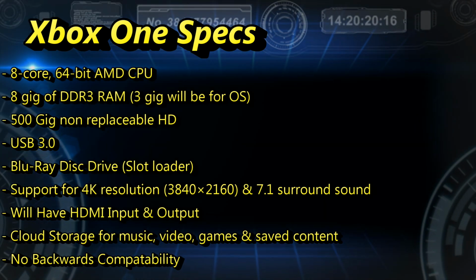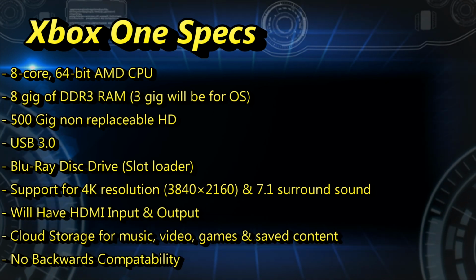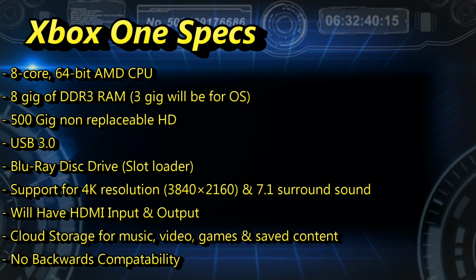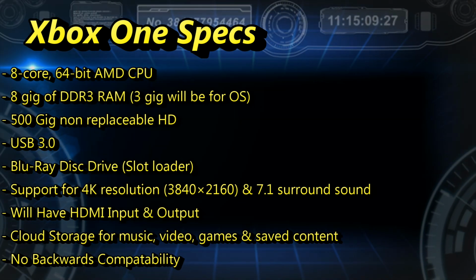It will also have HDMI input and output, and cloud storage for gaming, music, and any other saved content. So that's interesting to say the least.